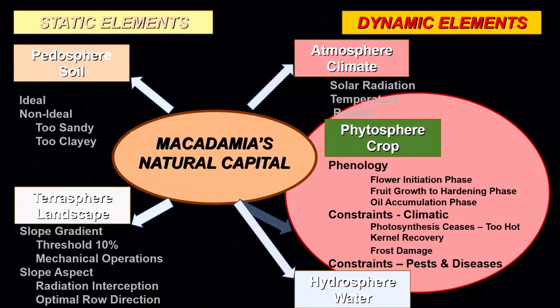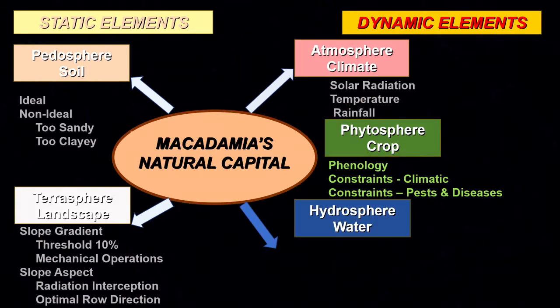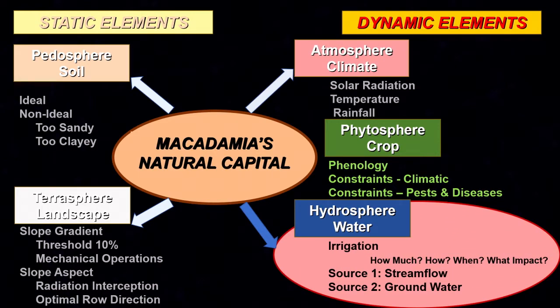Now, with regard to the phytosphere, phenologically, these plants have significant climatic constraints with regards to temperature and rainfall requirements, as well as pests and diseases, which I'll describe a bit later. With regards to the hydrosphere, we'll be looking more at the irrigation, as the majority of macadamia crops are under irrigation, so we need to know how much irrigation is required, what the potential impacts of climate change are, and how this will affect the growth of macadamia crops.